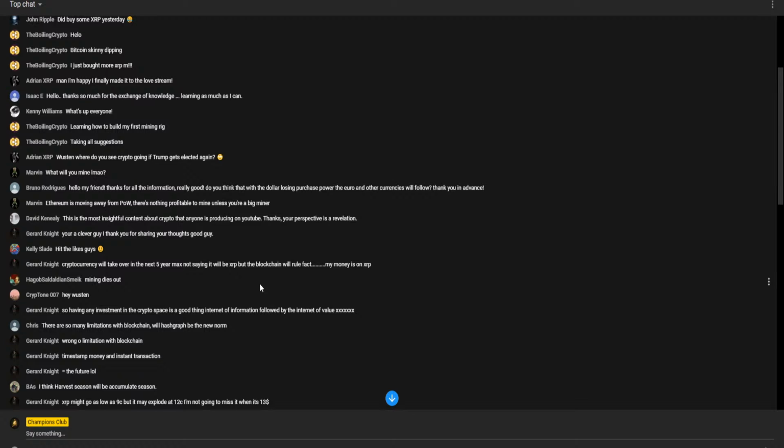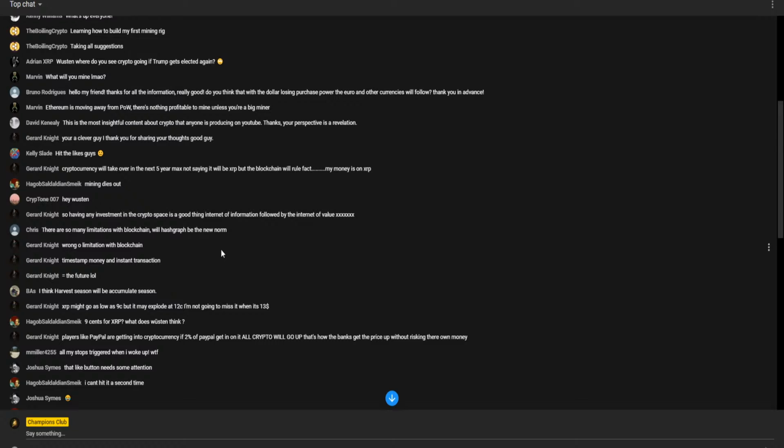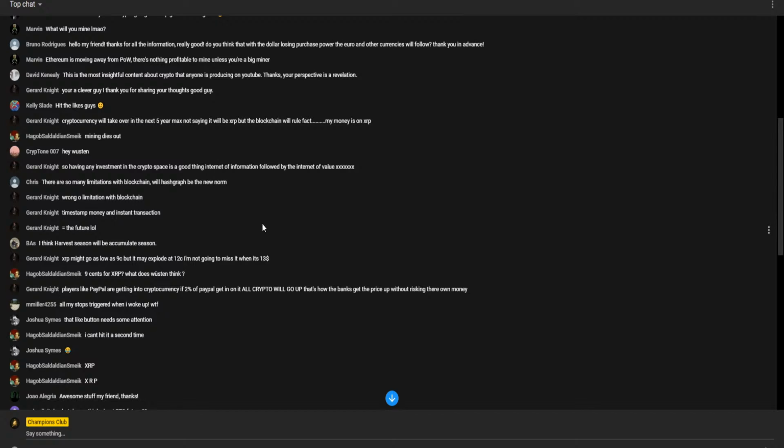So having any investment in the crypto space is a good thing. Internet of information followed by internet of value. Yes, but you have to invest in key projects, not in anything out there, because most things are going to die on the beach, you know. So why do we have like 20 platforms for smart contracts? Ethereum is the top one.